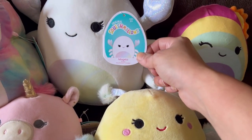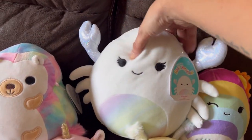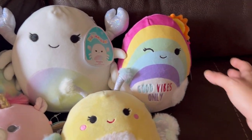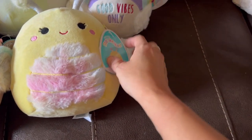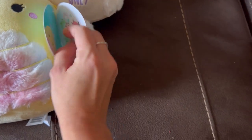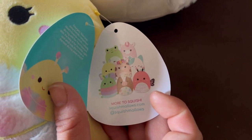This one, Magella, I got her for me. Look how freaking beautiful she is. I have never seen her anywhere. I haven't seen anybody post her. We got Ari, got a sunshine. She also got, I believe it's a butterfly, right, Nixie? Okay. All right, I guess this is mainly the squad that we came across today at Five Below.